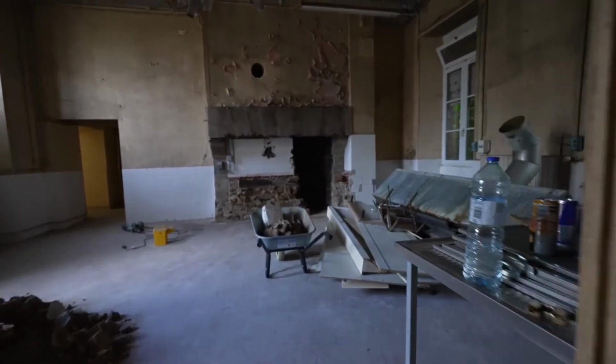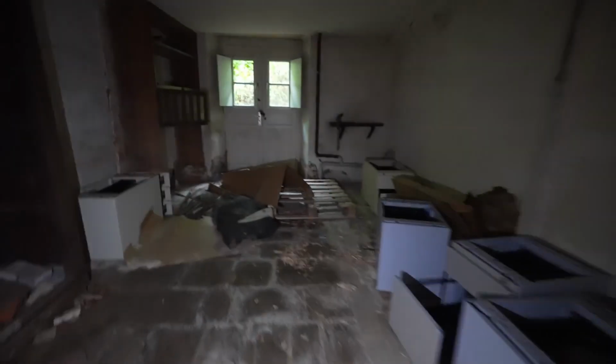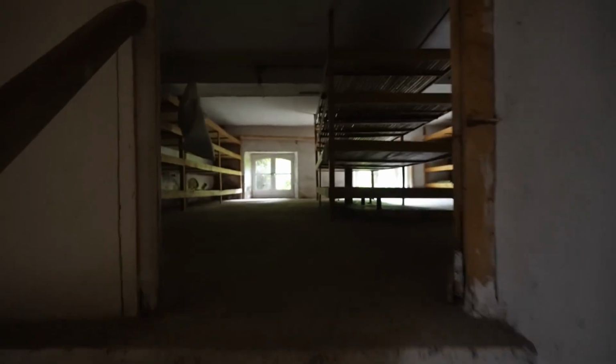Then there's the kitchen, complete with an old fireplace and a pantry once lined with shelves for storing fruits and vegetables. Every room, nook, and cranny of this convent is carefully preserved and speaks of its masters that have lived there back in time. That's truly a great peek into history.